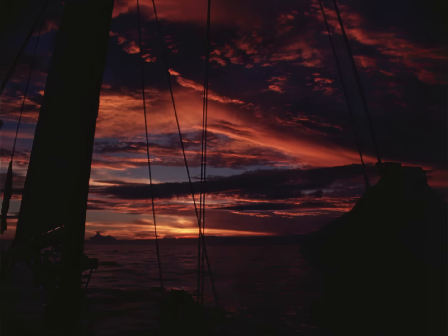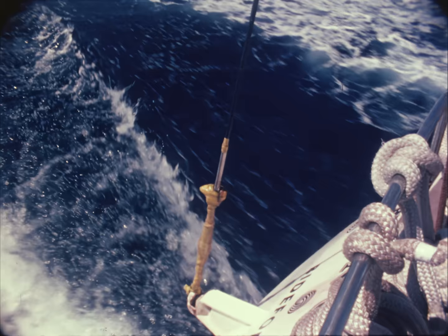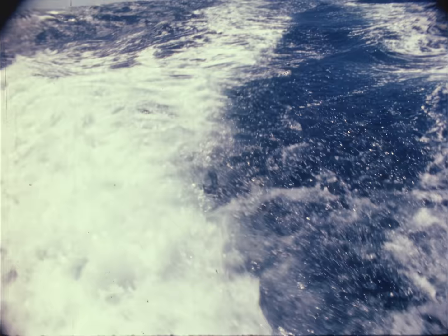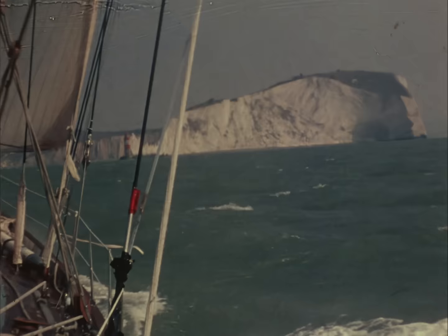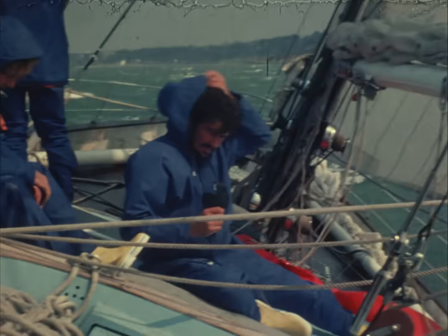Sunset at sea brings the tranquility of the wide open spaces and the full glory of the evening sky. Sadly, all voyages must come to an end. As familiar landmarks appear, regret that the long adventure is nearly over gives way to joy at anticipated reunions.